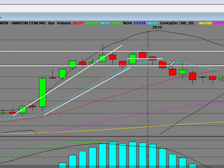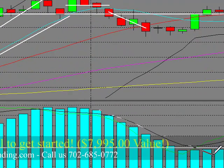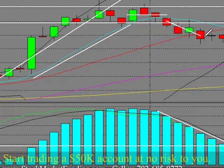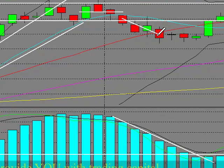We closed 1, 2, 3, 4 weeks right here below the 10-week. That made it a bear reversal trend. Bottom line. And not only that, we were totally overbought on the weekly MACD bars, and we started to come down the hill, and as we were going down the hill here, guess what? Amazon went down, and it provided you a great 4-week trade.